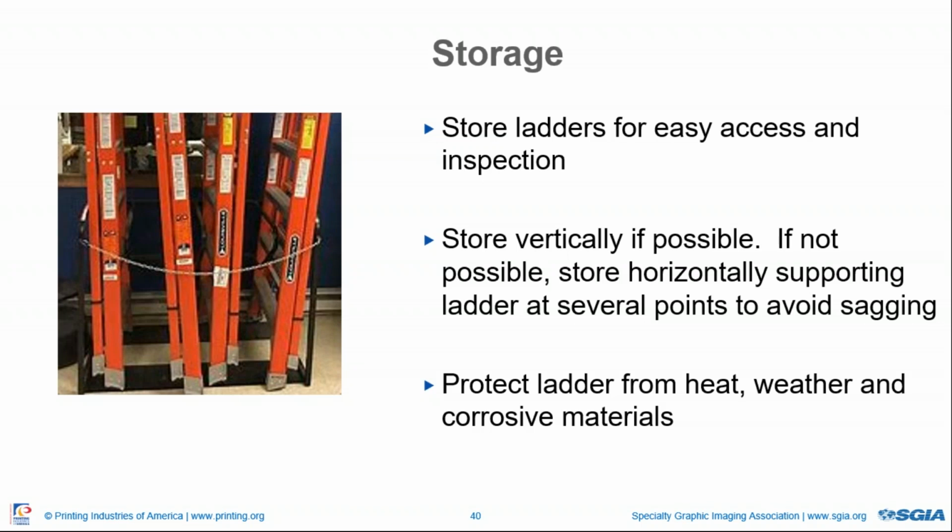We need to make sure our ladders are stored for easy access and inspection. We don't want to store them vertically if possible. If not, we want to store them horizontally, supporting the ladder at several points to avoid the ladder sagging or becoming damaged. And of course, we want to protect our ladders from heat, weather, and other corrosive materials. Depending upon where you store ladders, most facilities I'm in are going to store their ladders inside, but you also want to store them ideally away from areas where they can be damaged.